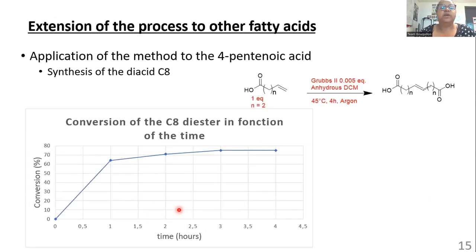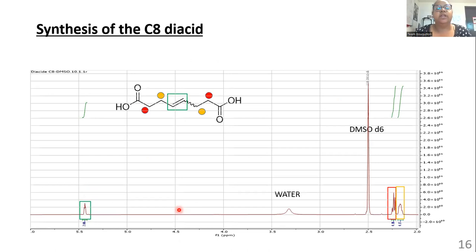After this, we have tried to extend the process to other fatty acids. So I have done this on 4-pentenoic acid to do the synthesis of the C8 diacid. And so we have a conversion near to 80%. Here you can see the NMR of this compound.